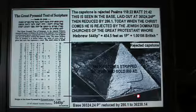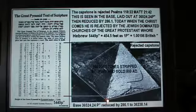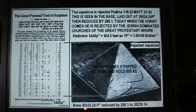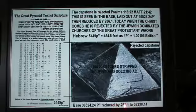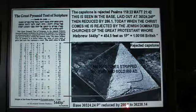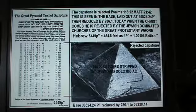As you can see, it is a slight gap between there and there, because when they built the pyramid they laid it out in the corner sockets and then shrunk it in by 286.1, reducing the 36238.14 from 36524.24. That's a solar year times 100. This points us to Solomon and the espousal. That 286 is lamb in Greek. So the 2861 is espousal, and that number 3623 is espousal.